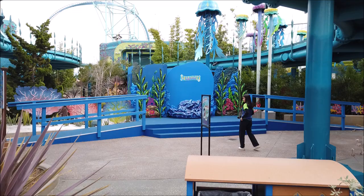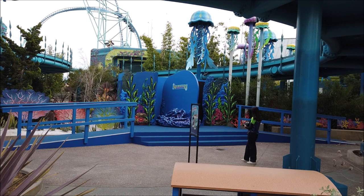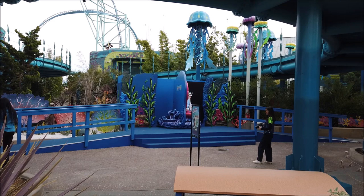This is interesting. Last time I came here, this was all plywood building a stage. Now it's a mermaid grotto meet and greet. And it's spinning. Is the mermaid on the other side? Well, that's interesting. I guess they can't have a mermaid simply walking out.